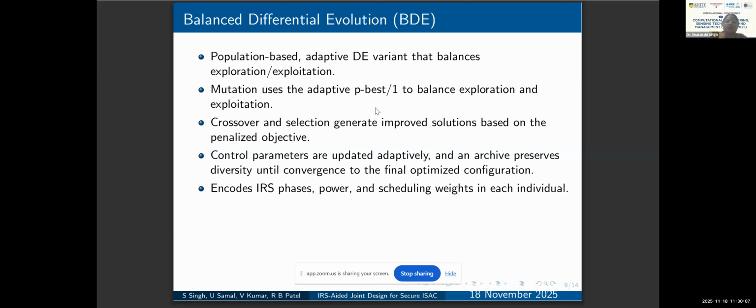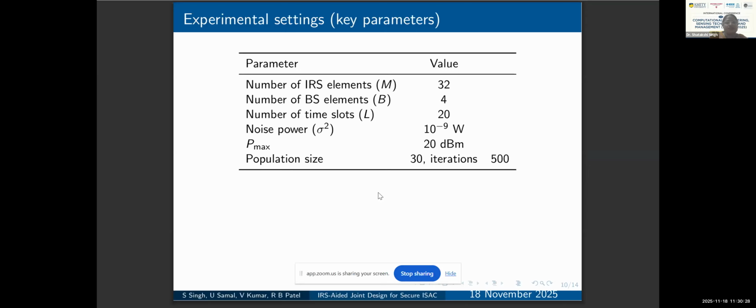If this final solution crossover probability is more than the base solution and the output solution, then we choose the output solution. So through this, what is the final conclusion? We encode the IRS phase shift, power, and scheduling weights of this system model.